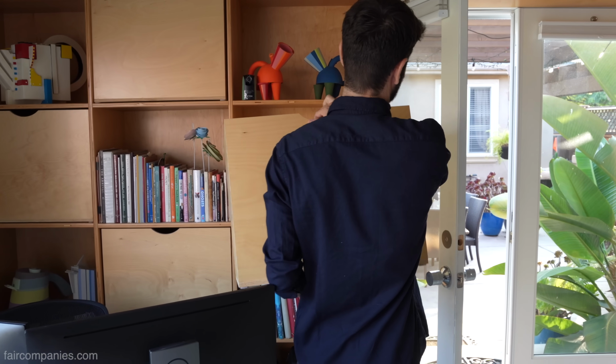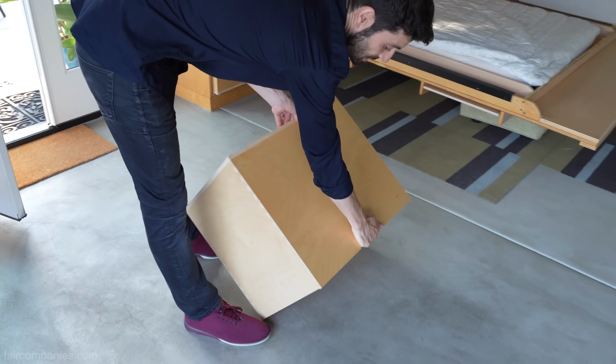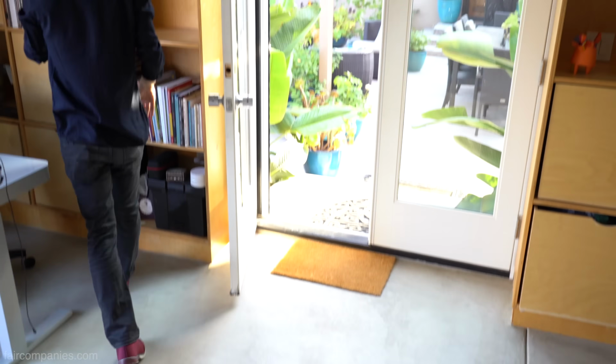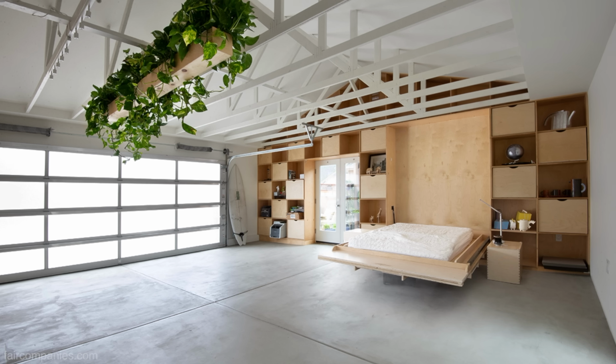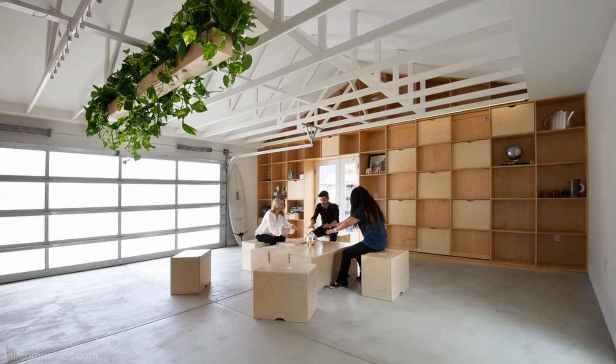These are the boxes that can be storage, but also you can use them as a place to sit down if you want to sit down. So all of them, you can use all of them. You can move all of them. You can use it as storage, or you can use it as a stool if you have a big party with friends here. Again, it's giving them opportunities to live in the space in the way that they want to live in the space.